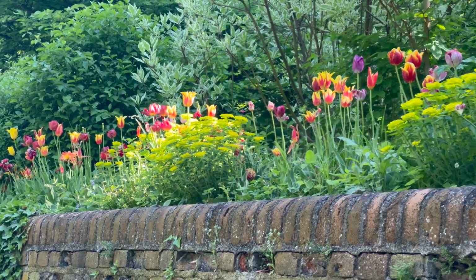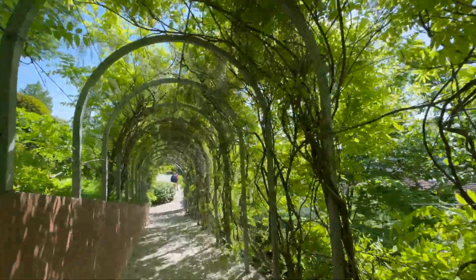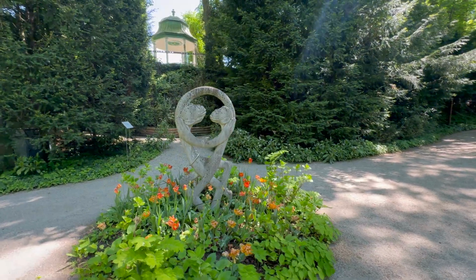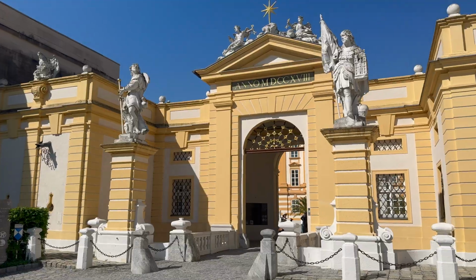We were here at the end of April, so it was the start of the spring season. They've got beautiful floral tunnels. This is a view overlooking one of the other gardens. So it's a nice mix of art and gardens, and there's lots of shade, so if it's a hot day, make sure to enjoy.